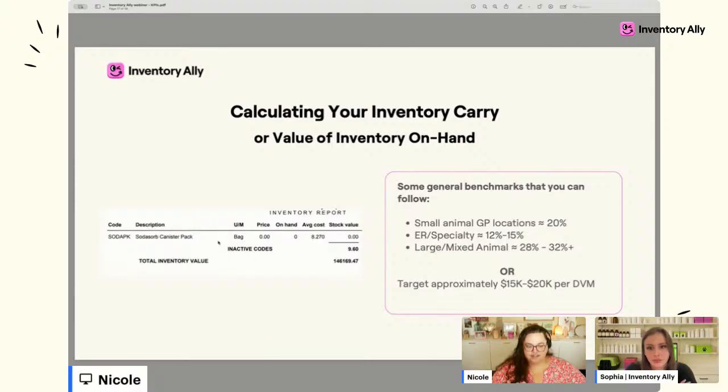To the left is an example inventory report, this specific one from Avimark, where you can see the total inventory value. As long as our system is accurate, we can use this number to calculate on average whether we are aligned or overstocked. That's where inventory carry, or the value of inventory on hand, really shines: are we overstocked and do we have way too much on hand? So we'll do another quick calculation.